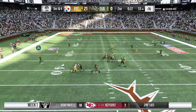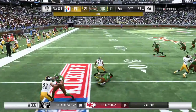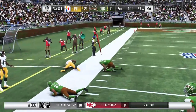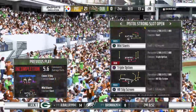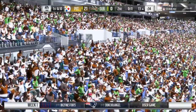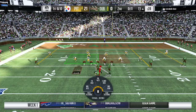3rd down from the gun, Dalton. He rifles one that's intercepted. Picked up by the former first-rounder, Artie Burns. A big seam, and he might go all the way. So cancel the interception, pass interference. And you know what else gets canceled? The return yardage. Makes the play. But now, it's all for naught. This will be their first trip to the red zone. They have a 1st and 10 at the 13-yard line.